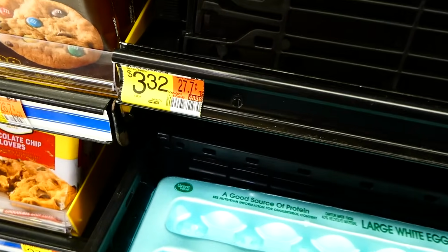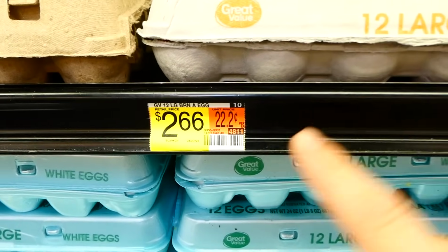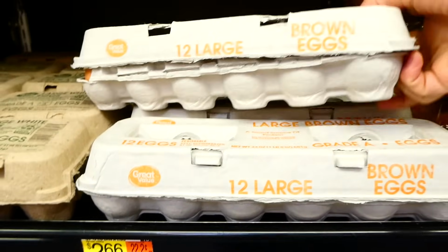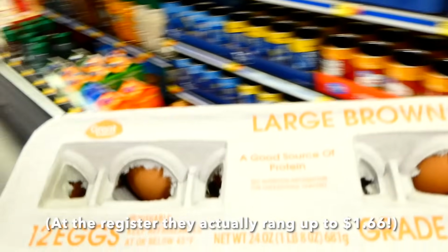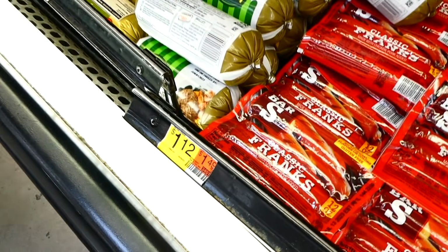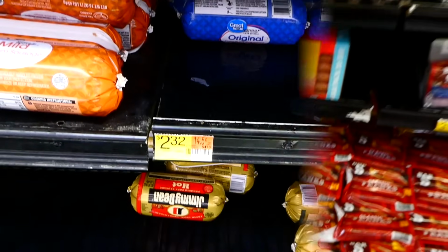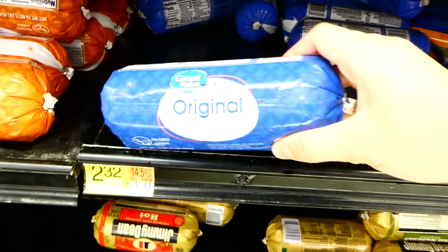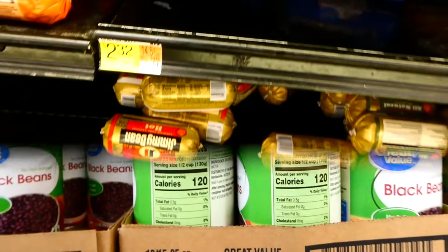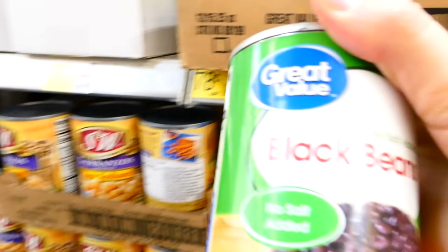The next item I'm going to be grabbing is a package of 12 eggs. I normally go for the white eggs. They're usually the least expensive, but I was surprised today because the brown eggs were significantly cheaper, only $2.66 for those 12 eggs compared to the $3.32 for the white eggs. I'm going to be grabbing a package of hot dogs now, then 1 pound of sausage. I'm going to be using the sausage in 2 different recipes, so it will stretch and turn into an amazing price. Next is a can of black beans, then off to the canned meat area.